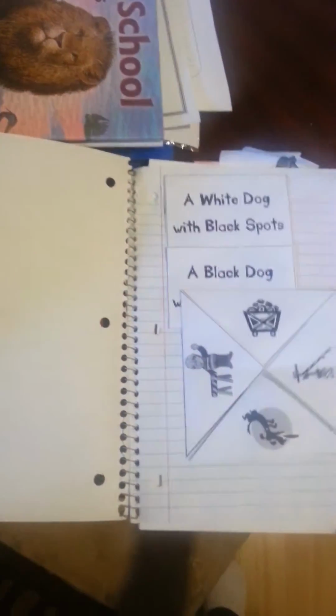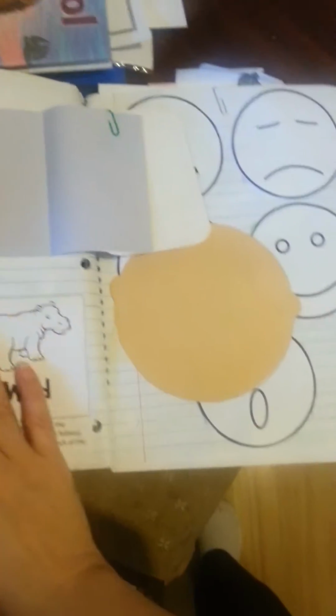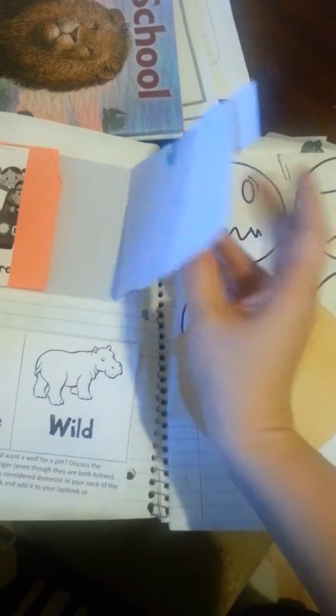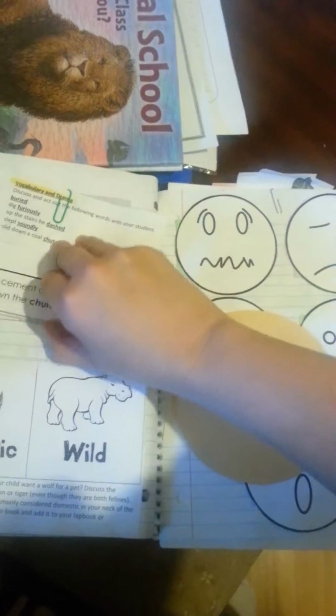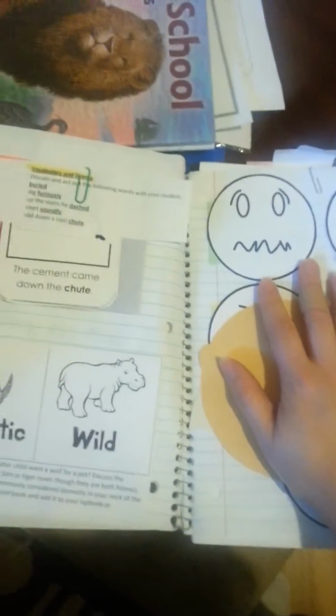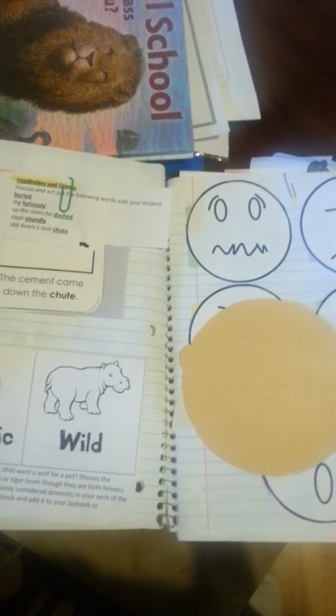He's also still doing activities from the reading book that he's doing with his brother. The Dirty Dog. So today we'll be doing the dictionary part of it, and we're going to be also doing feelings for today.